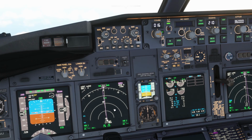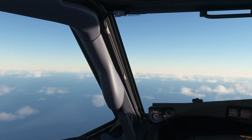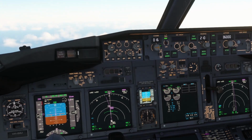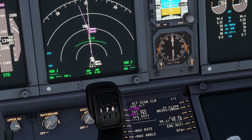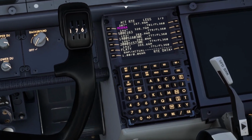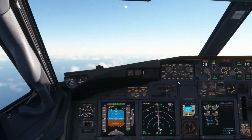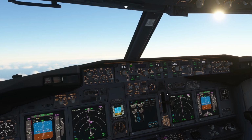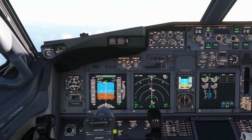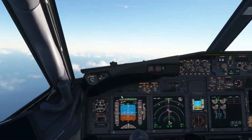I reset that there so we can see a little farther out. I'll probably go even a little farther. Got quite a bit of climbing to do. It's pretty smooth air here, so I'm not too worried about turbulence. And looks like they got us set on, I think, MORMA, so we'll go ahead and just preemptively set direct MORMA because they will tell us to do it too late. So we set that, engage LNAV. So we're LNAV, VNAV, and command. Beautiful. Just like that, we're away.